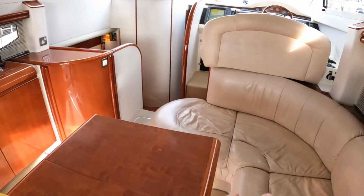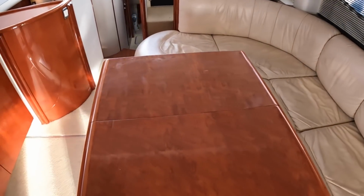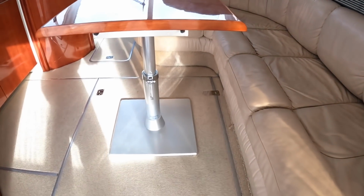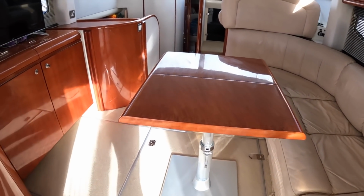Seating over on this side, pretty sure you can convert that to a double bed. This table will expand. You can see it's got a split in it there. That's so that it can slide open, slide that way, and there's an infill piece that goes in. So if you want more space for that, you can have it. It's also on a high-low leg, so it's telescopic. You can drop that down and make it more like a coffee table if you wish.